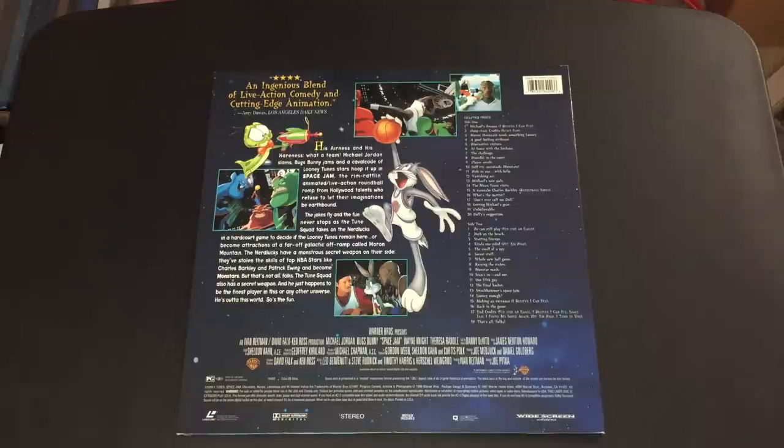I think the DVD uses the same transfer as this. And of course, this is also a film from, I believe, '97. And so that would make this a later pressing, which of course should mean that the transfer quality is really great on this. So it'll be fun to fire up and check and see how the live action animation hybrid transferred over onto Laserdisc.